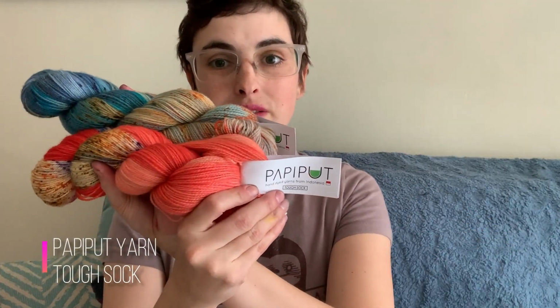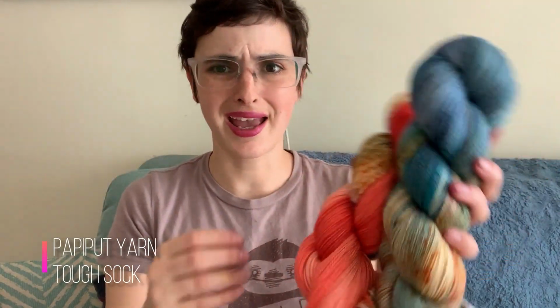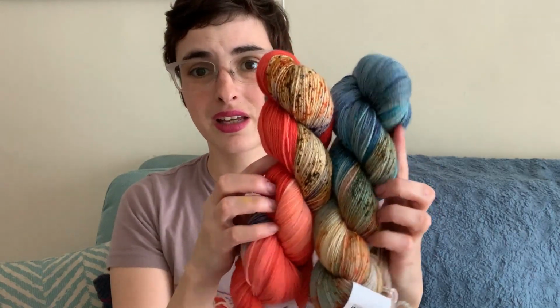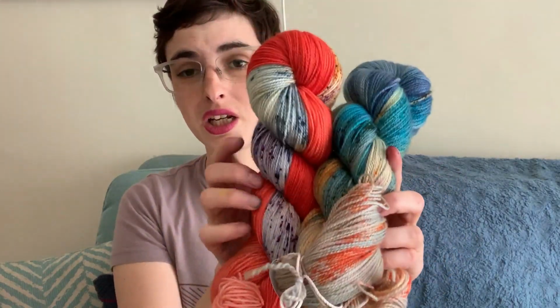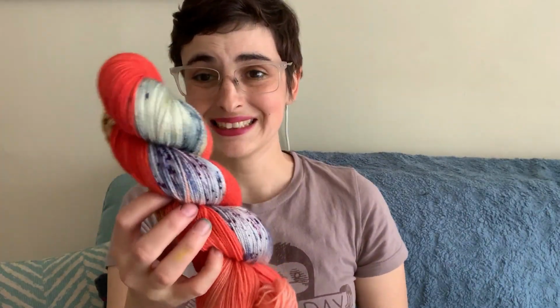Knitting roundup, I have 2 projects to share that I'm working on along with one finished object, but first I've got to share these gorgeous yarn babies that just arrived last night all the way from Indonesia. These are both from Papa Put Yarns, an indie dyer in Indonesia, and look at these colors. They're just perfectly beachy, summery colors. This one is especially my favorite. I am so in love with this coral.